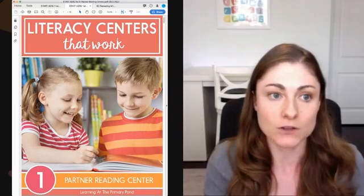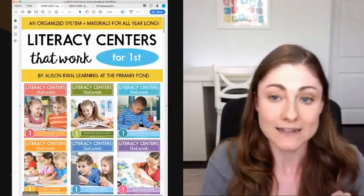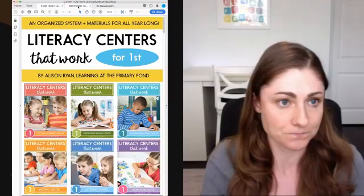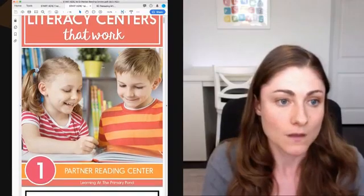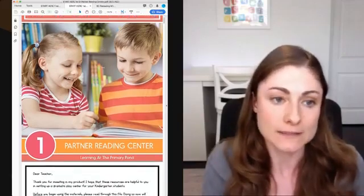All right, so once you've looked at the Start Here file for the whole bundle, then you're going to want to start looking at the individual components. Like I said, there's 6. Kinder actually has 7 components because it has a dramatic play literacy center. But let's say we're using the first grade one and we open up the partner reading center. This again is called Start Here, but it's in the folder for, in this case, partner reading.